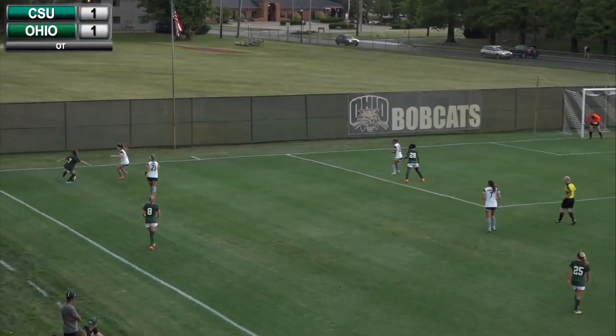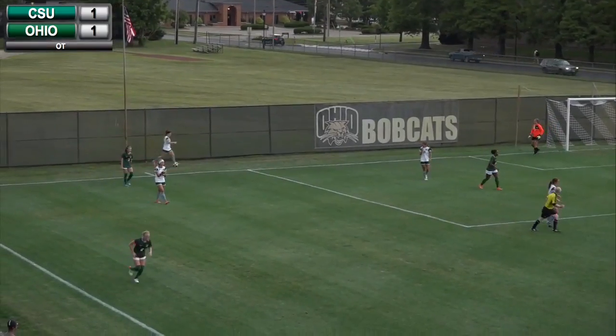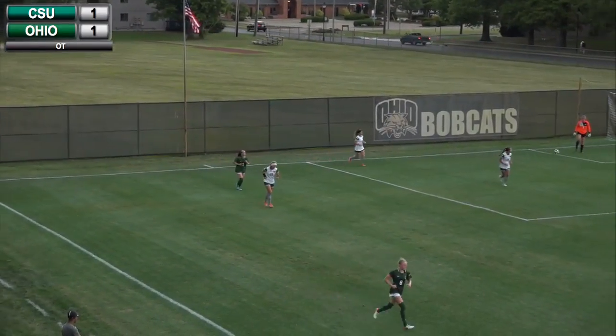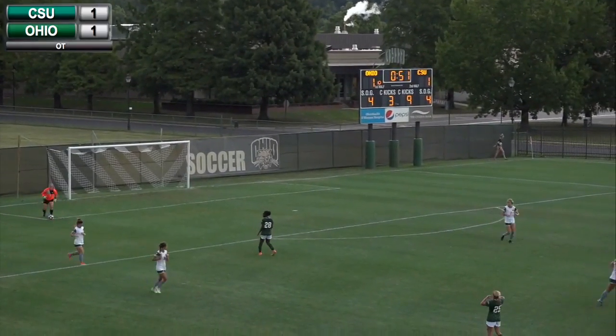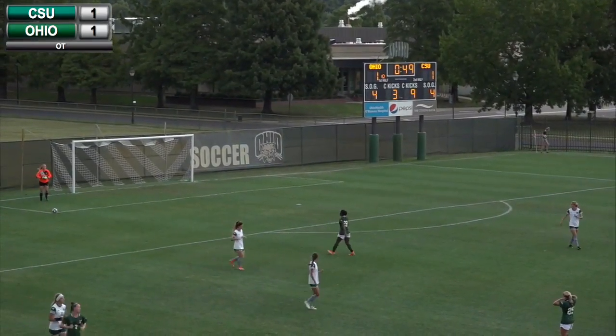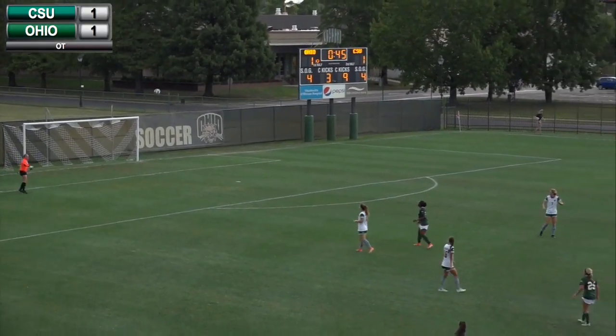McKenna Donahue in the left corner. And last touch is off Donahue. Just lost her footing there. Careless dribbling. It's a giveaway for the Vikings. Goal kick now for the Bobcats as there's under a minute left here in this first overtime period.